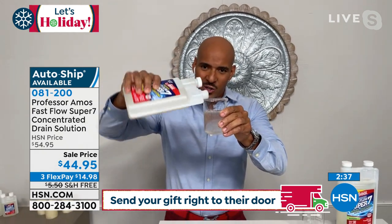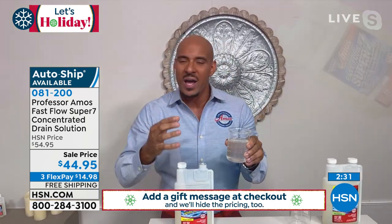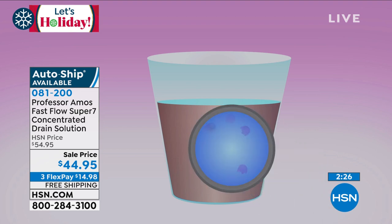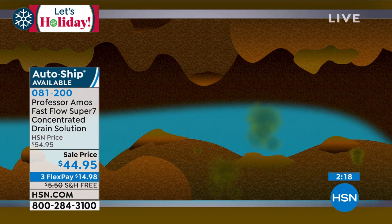When you pour that in there, I'm going to show you the science, because you've got to understand there's a lot more than meets the eye here. You've got 7 strands of natural microbials. These microbials are designed to digest. So you pour that in there. Just look at those particles. Those are microbials. Microbials are enzymes. You pour this down the drain, and it's designed to digest. That's the way it works, by digesting.